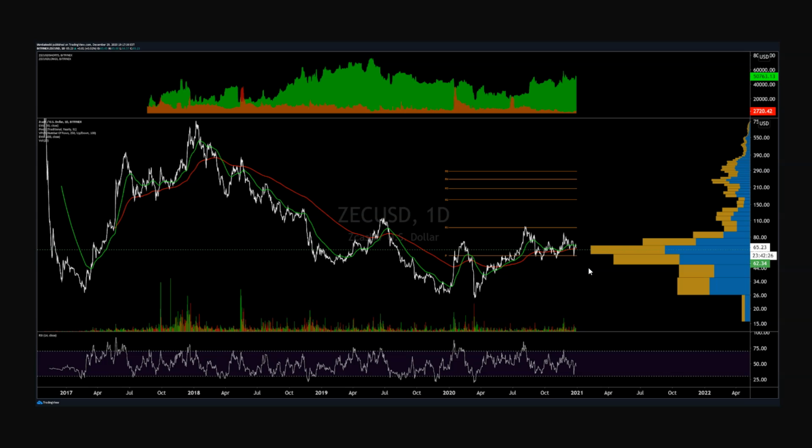If I'm holding this, I'm watching 50 like a hawk, because if it drops 50, I'm out. If it drops all these lows, I'm out. If it drops below the pivot, I'm out. So 50 will probably be the last line of support if it does drop lower.